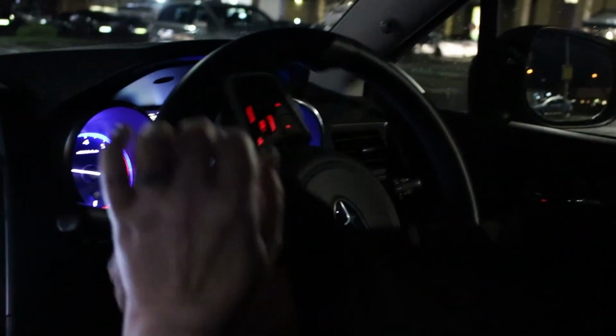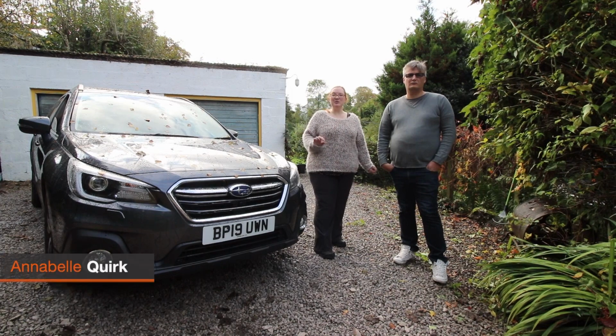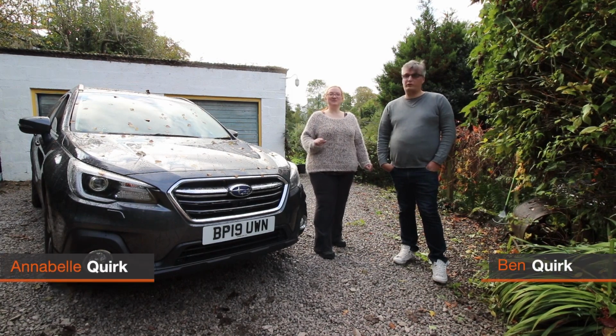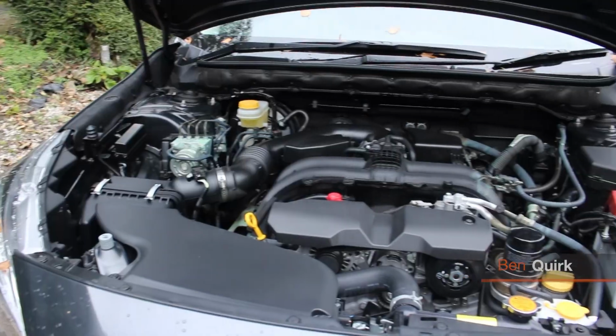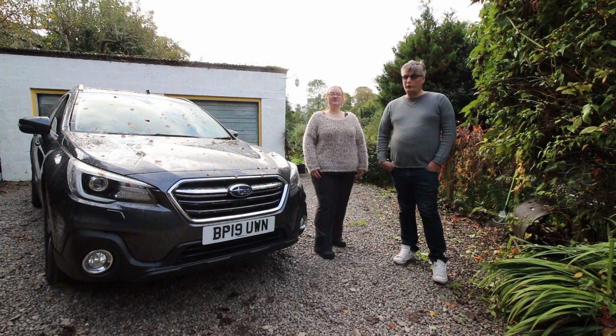The Outback, the rugged estate from Subaru. Behold, the Subaru Outback. It's powered by a 2.5 litre petrol engine, and that's the Flat Four Boxer. It's got a Lineartronic gearbox and all-wheel drive, so yes, it's very capable off-road.